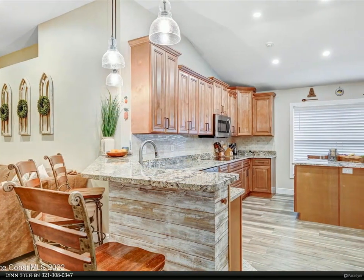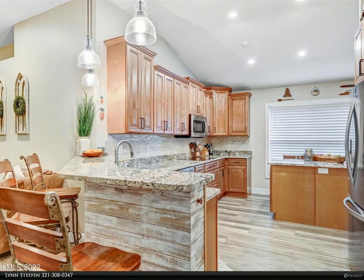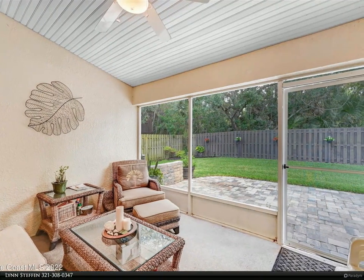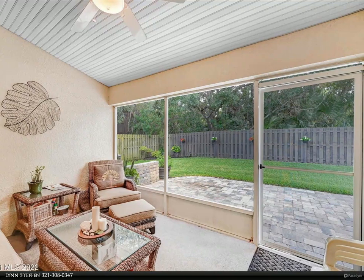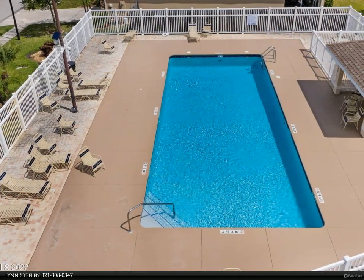Owner suite has dual sinks, garden tub, walk-in shower and walk-in closet. Jack and Jill bedrooms with bath between and fourth bedroom is on other end of house, perfect for office, playroom or guest bedroom. Quiet cul-de-sac street, west, no through traffic.